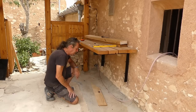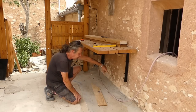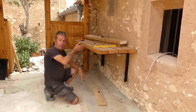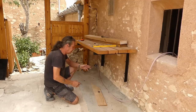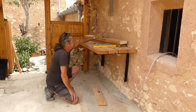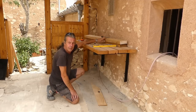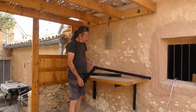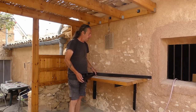Back in the bench department, I've just painted these legs that I ground off the other day. So they're already painted inside one half. I need to flip it over, do the other side, and then it can all go together. I also need to sand this wood down as well, and that's going to need oiling too, but we are getting there. Now okay, they've dried lovely, if I do say so myself.